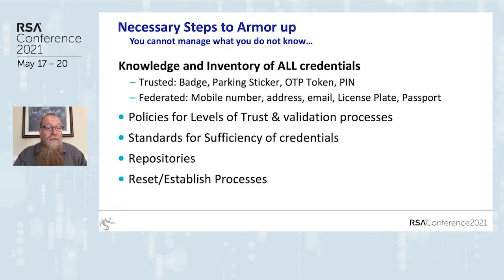And I would state there should be levels of trust in those, that there's probably a much different sort of trust level you would associate with perhaps a photo ID badge with an integrated prox compared with a parking sticker or a license plate. You should have sufficiency of credentials, and this is where you should consider step up auth and which of these are low security credentials and which are high security credentials. And what does it take to provide for identity proofing for a high security credential? It should require more auth, right?